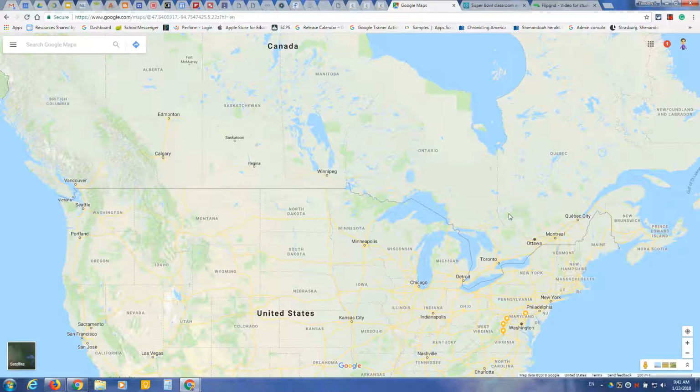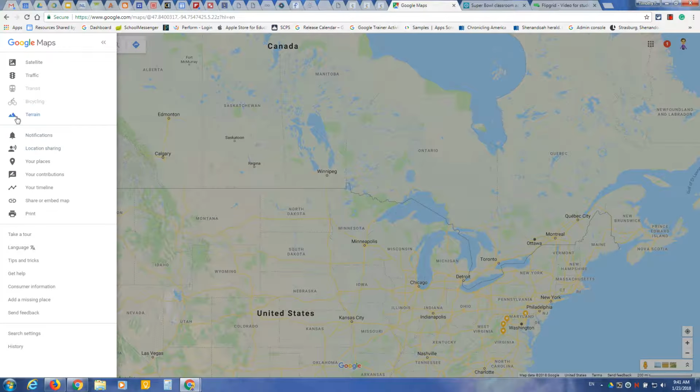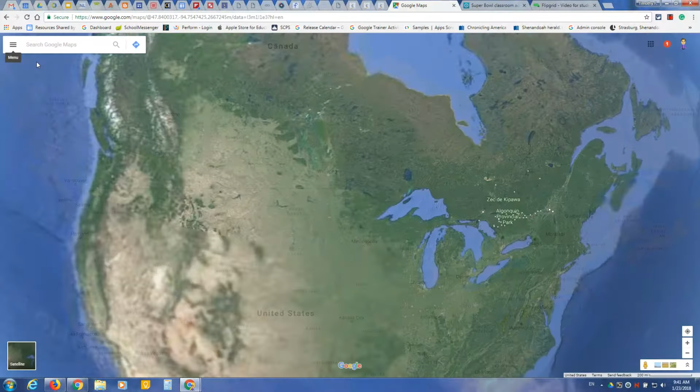The first thing I want to share with you is something Chris Kaznowski from Central High School shared with me. I'm a big fan of Google Maps, and he shared an option I didn't realize existed. I've already gone into Google Maps, and we're going to go over here on the left-hand side where it says menu and click. We have various options here. The first one's satellite, so I'm going to click on that.